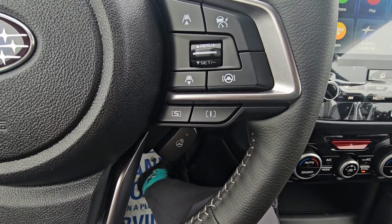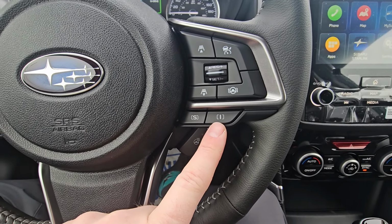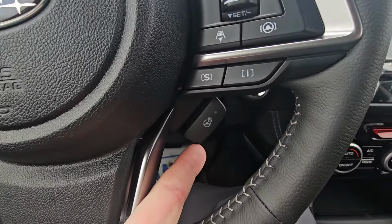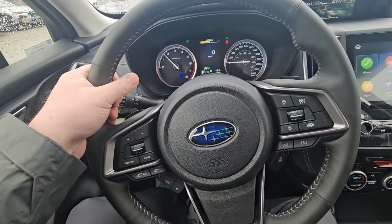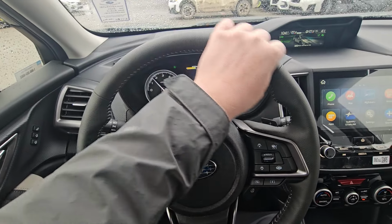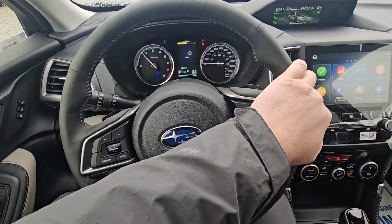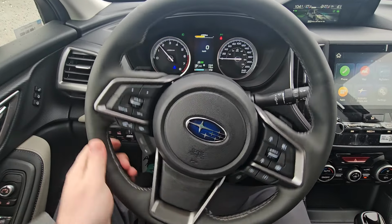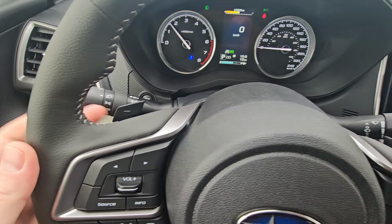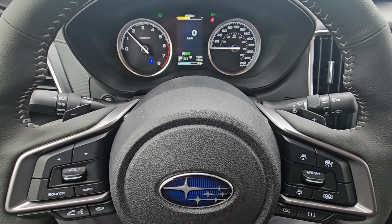We have sport and intelligent drive modes. Sport's for more spirited driving. Intelligent is what it defaults to for the most fuel-efficient driving. Heated steering wheel, which is the best thing ever. It's a little chilly right now, so I have it on. It's nice and toasty. It does not heat between the seams at the top, just where you're supposed to keep your hands. There's a little dead spot right there, but anywhere you're supposed to keep your hands gets heated, which is nice. Paddle shifters, downshift and upshift, so you can manually select your own gears with this automatic CVT.